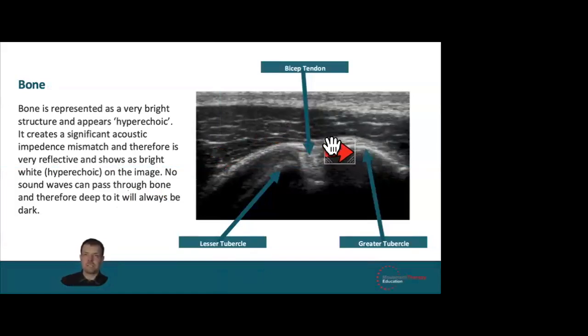All right, so this is a bicep tendon. You've got the greater tubercle, the lesser tubercle, and then the bicep tendon in the middle.